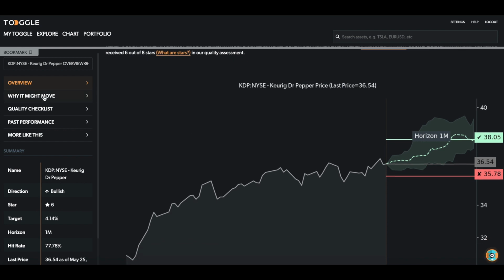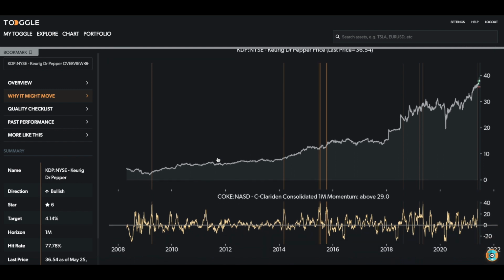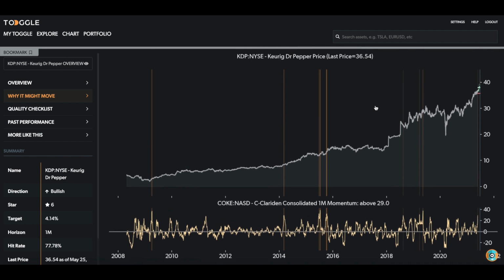Looking at the "why it might move" section gives you a much deeper explanation of these past episodes, so you can actually see what it is that we're looking at. And look at this amazingly strong positive momentum in the rival stock. It's really quite incredible. And so when you've had these events in the past, they've coincided with a really positive period for Dr. Pepper as well, which is what Toggle is effectively telling you here.